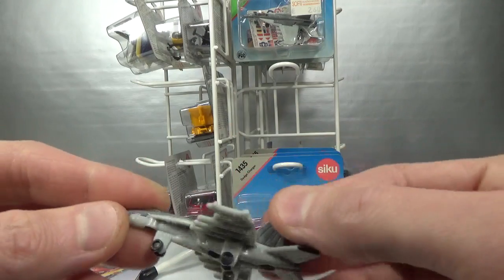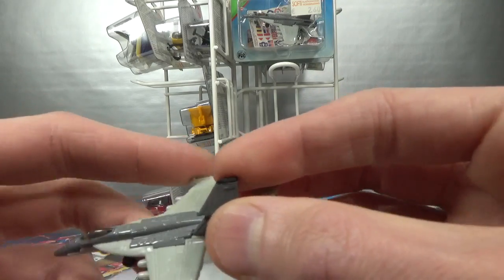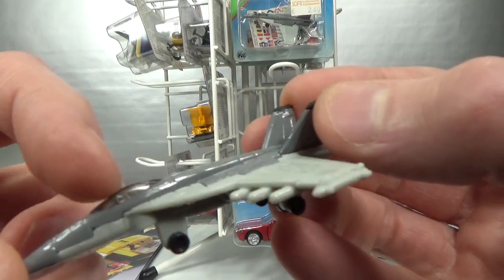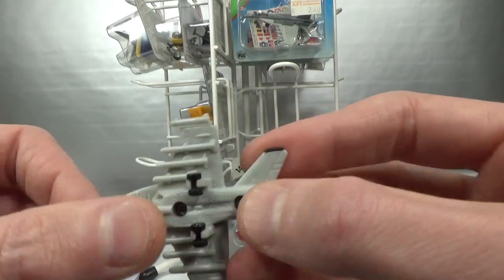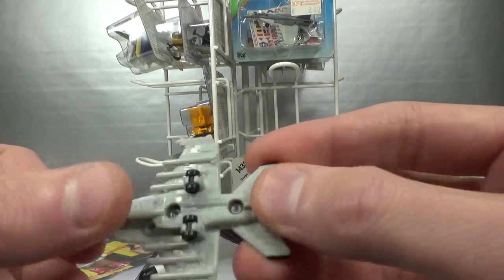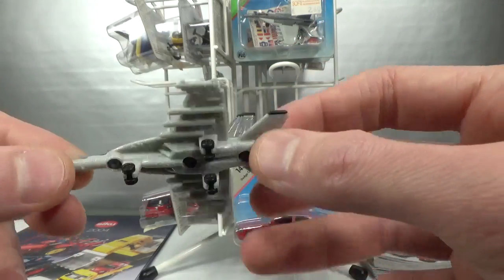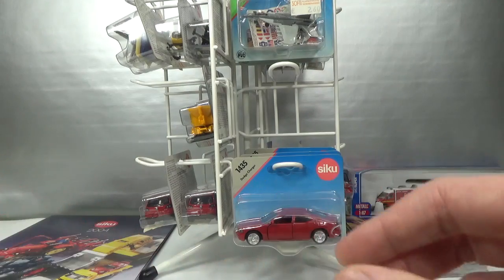So the gray part is metal, well, the dark gray I mean is metal, and then the light gray is plastic. So yeah, very little metal on this. You do get the plastic part for the canopy here, but yeah, it's pretty disappointing, so that's probably why they did not sell very well. Yeah, I mean, it looks okay, but should have been all metal in my opinion. Not really something I collect though.